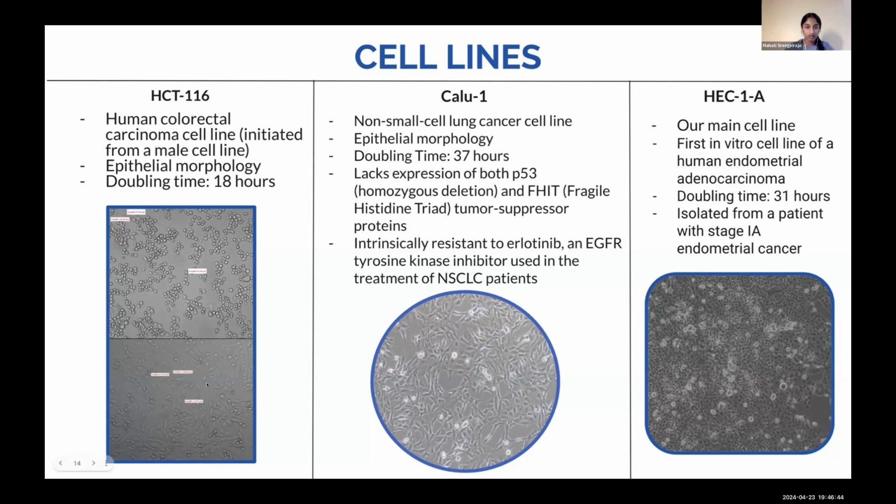So the CALU1 cell line is the second cell line that we started using to practice our cell culture with. It's a non-small cell lung cancer cell line with an epithelial morphology similar to the HCT116 cell line. You can see it in the image below as well. And it has a doubling time of 37 hours, which is over twice the doubling time of the HCT116 cells. So we can see that it takes a lot longer to grow.